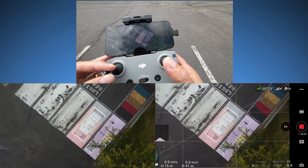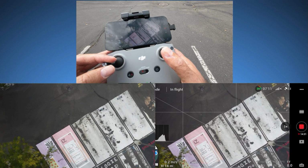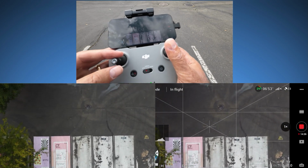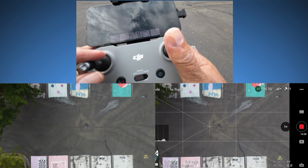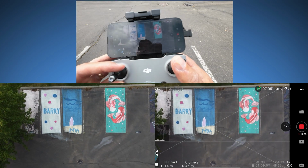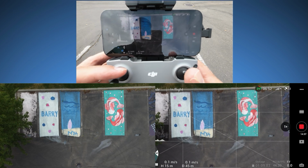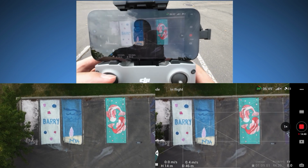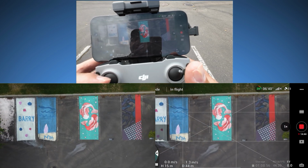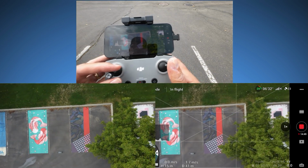Okay, there's some more, I think, along the very edge of the parking lot here. So we'll turn around and go take a look at those. Let's go forward and take a look at these other ones. And hopefully you guys can see this on the Action 2 camera here, holding it in front of the Action 2, but the screen is fully bright. No dimming whatsoever. So I wonder if that's something that has been improved.